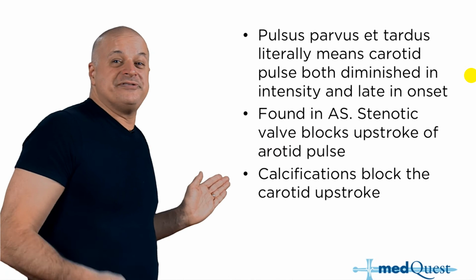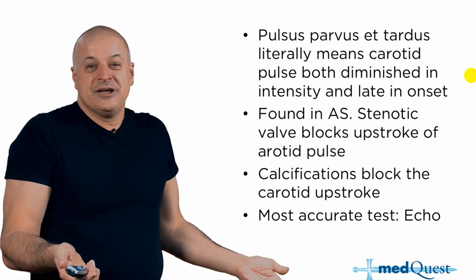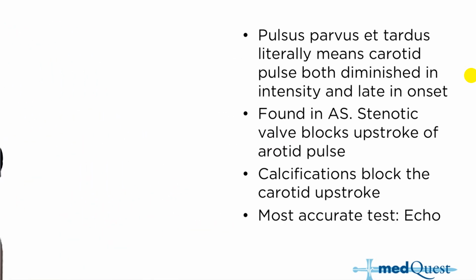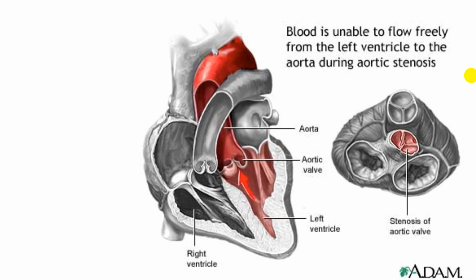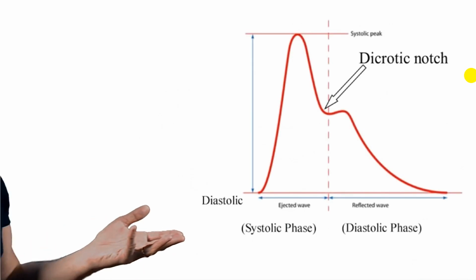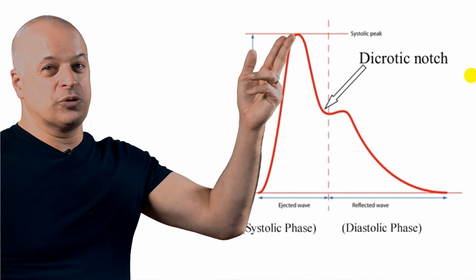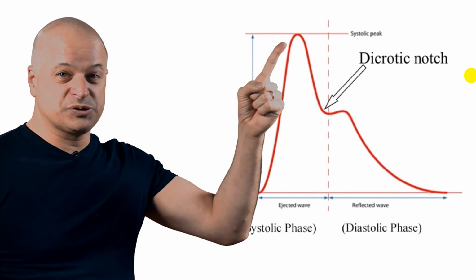Calcified aortic valve blocks the carotid upstroke. As they say, BFD. And here it is. It blocks it. Blood's unable to flow up because it's stenotic. Pretty picture. So it's blocked, it's blocked, it's blocked. This gets slower and later and slower and later. That part is blocked.